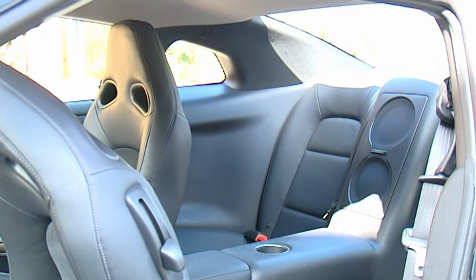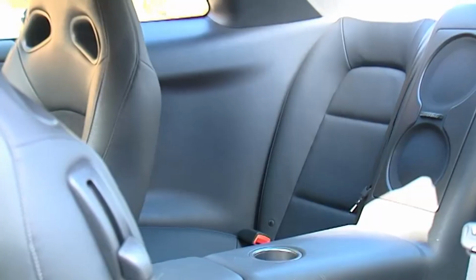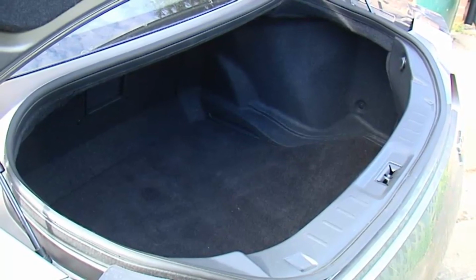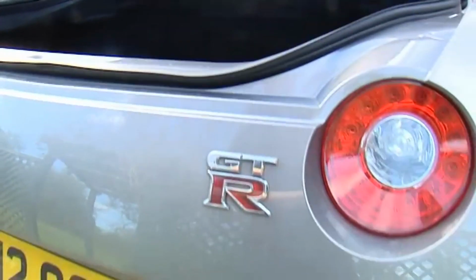Those adults banished to the rear are virtually clamped into place by the rear screen above their heads. Still, there's more space back here than you'd find in a 911. And more boot room too, the 315 litres on offer being nearly 3 times as much.